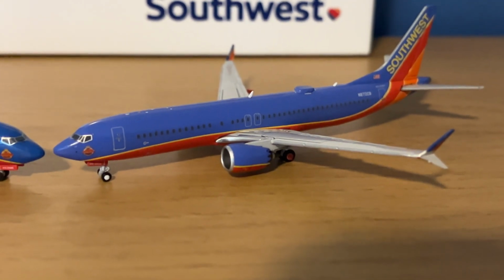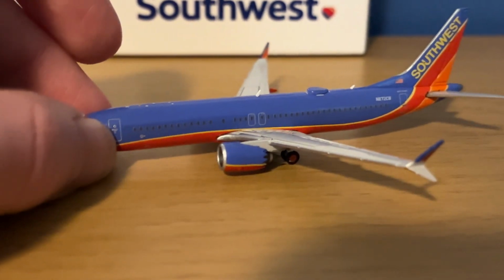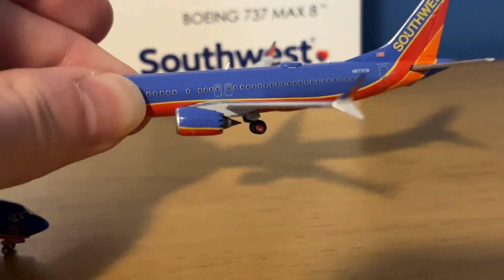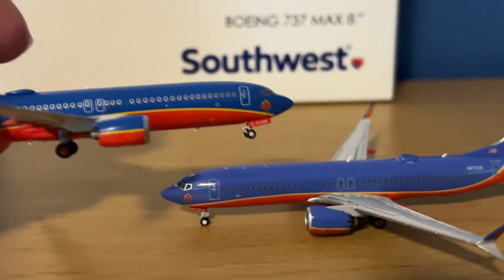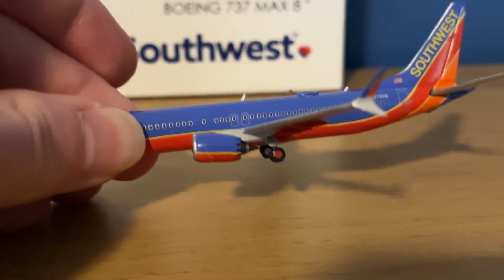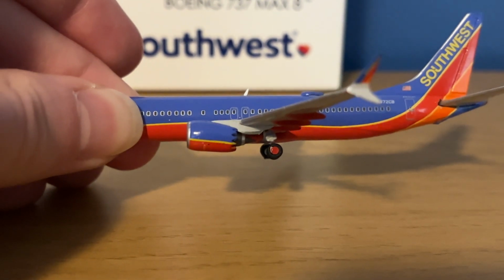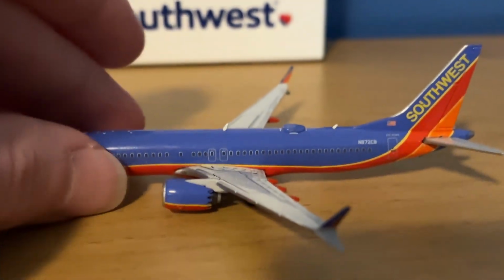On the Gemini Jets one, you do have, of course, the passenger doors. You do have your engines. Now, on the Gemini Jets one, I do like the shape of the Gemini Jets engine better than the NG Models engine. On top, the NG Models one is a little bit more flat. Gemini Jets does get that curve a lot better. However, you can see that the quality control isn't perfect on the Gemini Jets one. It is slanted upwards slightly, so that is disappointing.